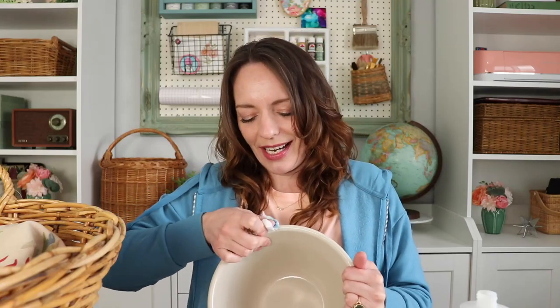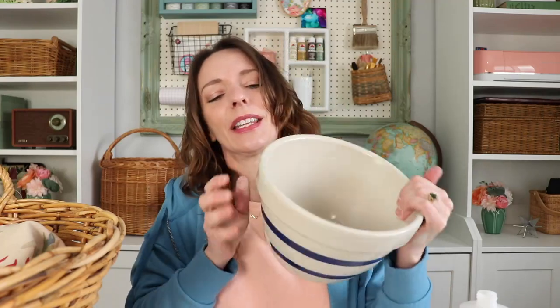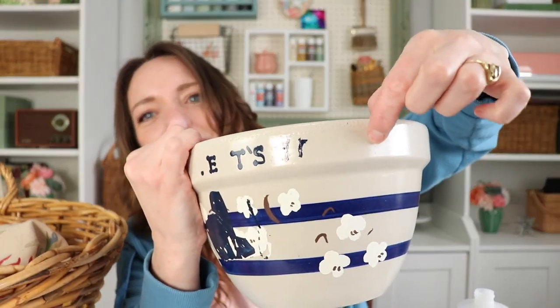I might need to, it's like in a little nook. That little tiny spot. So I'm working on it, trying to get it all off. Okay, I got 99% of it off, but that sploosh was right here. Look at that. I'm so excited. So I have a little bit of work to do on this guy.